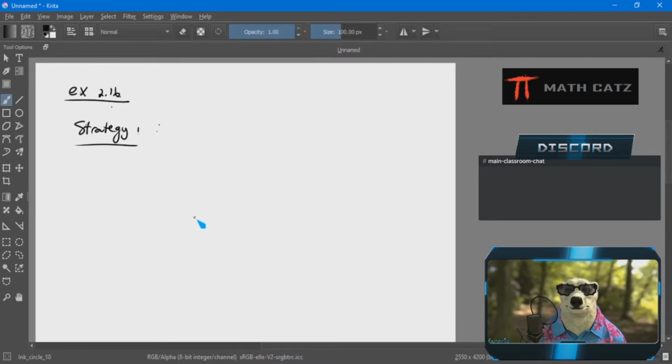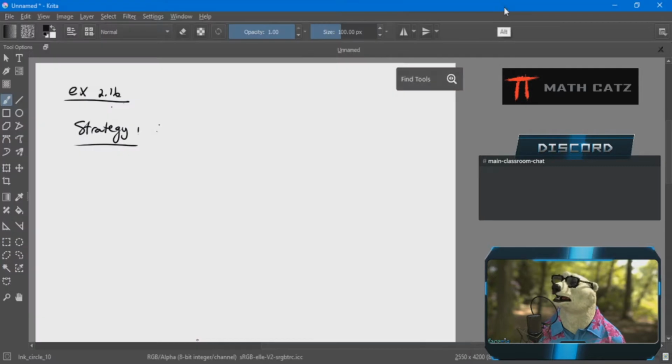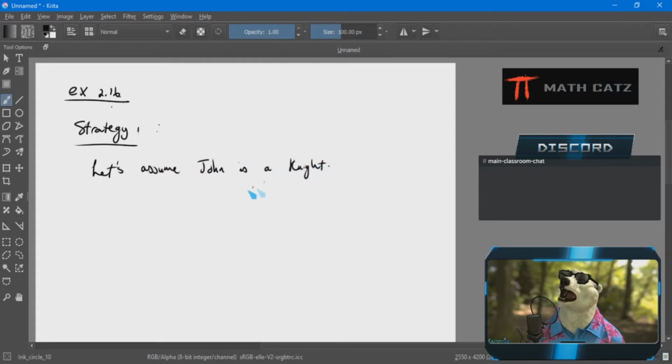Okay, so now I have two people, one is speaking, and I have the setup for the situation. So the person that is speaking is John. Now, Bill isn't saying anything in this case. Other ones, maybe Bill would be speaking as well. John is saying something. Okay, so we can start by saying, let's assume that John is a knight. I know he's one of the two. He's a knight or he's a knave. Those are the rules of this game. Let's just pick one and see where that assumption leads.